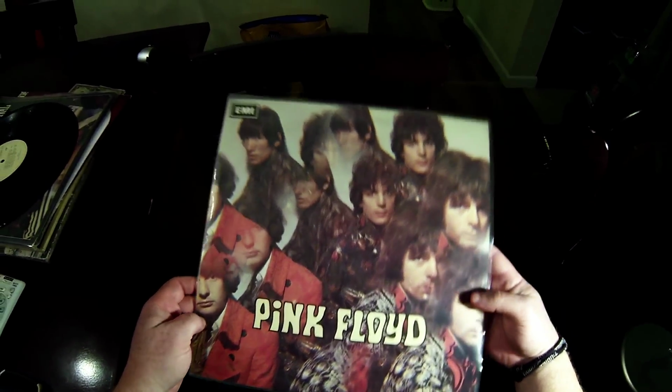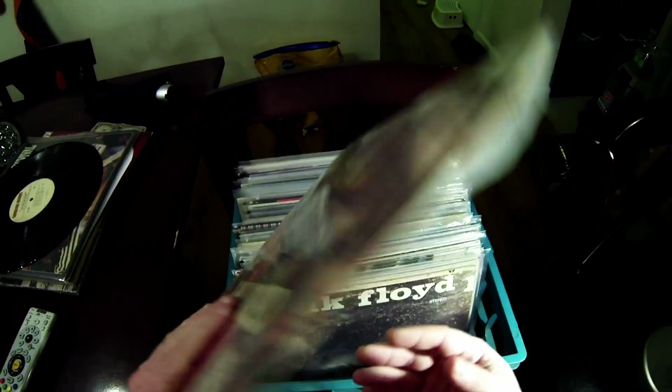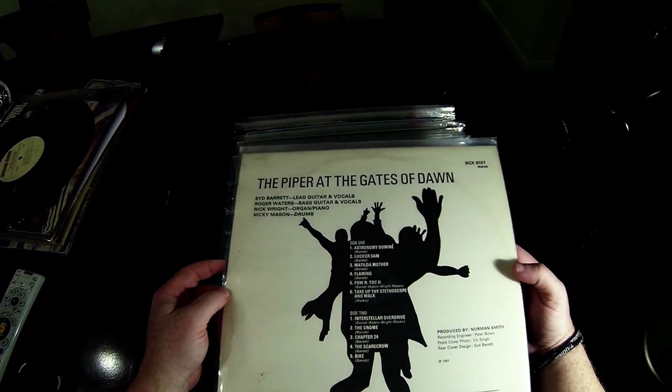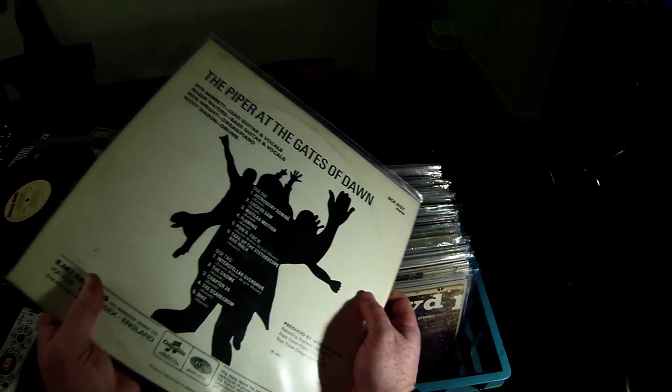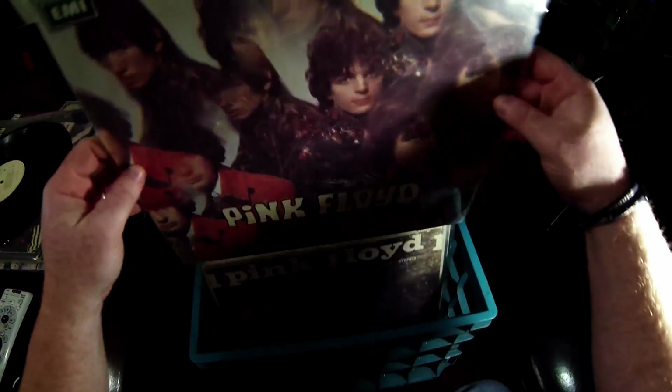So the first one is obviously the first Pink Floyd album with Syd Barrett. This is Piper at the Gates of Dawn. It is a British pressing, British first pressing. Pretty happy with that one.